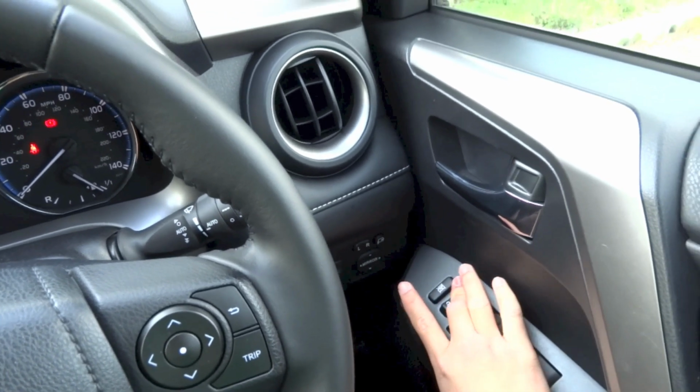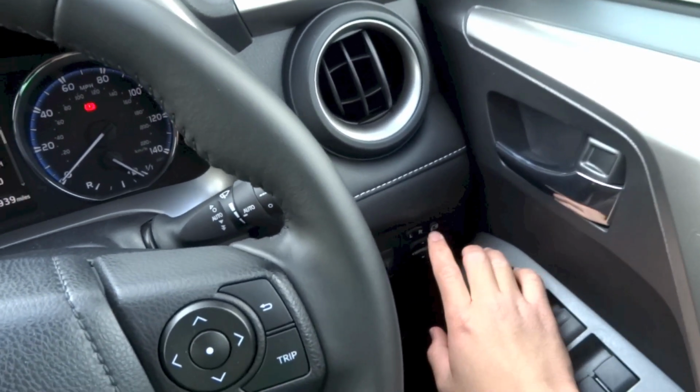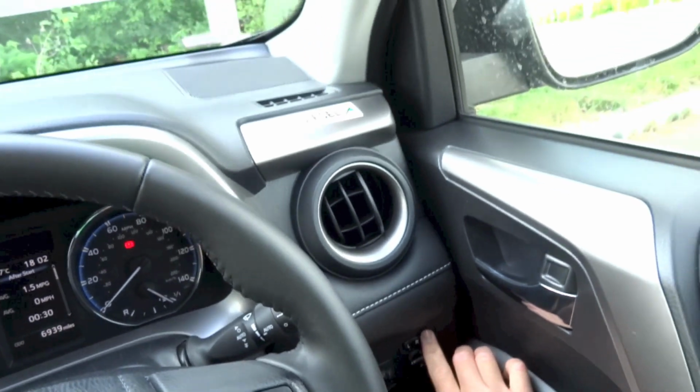Central locking. This car does have power folding side mirrors.